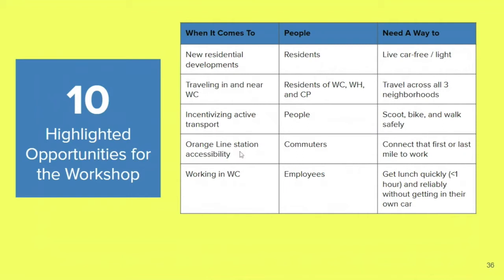When it comes to Orange Line station accessibility, commuters need a way to connect that first or last mile to work. When it comes to working in Warner Center, employees need a way to get to lunch in under an hour, and to do so quickly and reliably without getting in their own car.